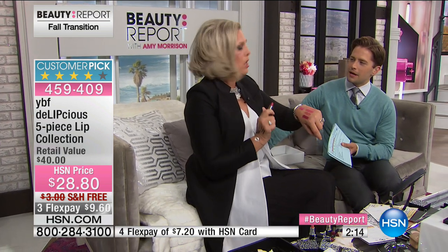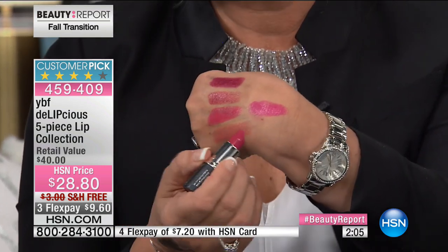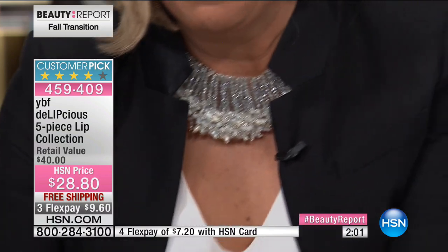You also get them out of the box to use, and it's trans-seasonal. It's like a seasonless palette. But look how creamy, look how rich, and the color is so beautiful, and it's so soft. And it tastes so good. Okay, you will love the flavors.